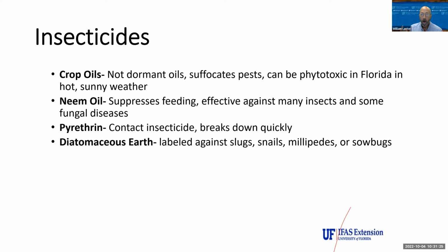There are different crop oils now that you can use on plants that have leaves, but you can't use those during the heat of summer because they're probably going to be phytotoxic. It's going to basically sunburn your plants. All the leaves are going to fall off. You don't want to do that. But during fall and winter, the days are shorter. It's not as hot. It's not as sunny. The sun is much lower in the sky. It's not right overhead. So during the winter, you can safely use different crop oils on your plants.